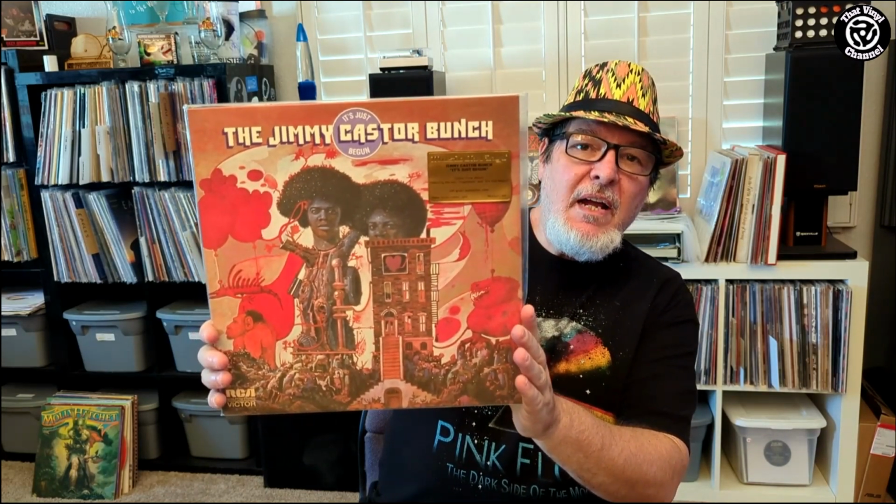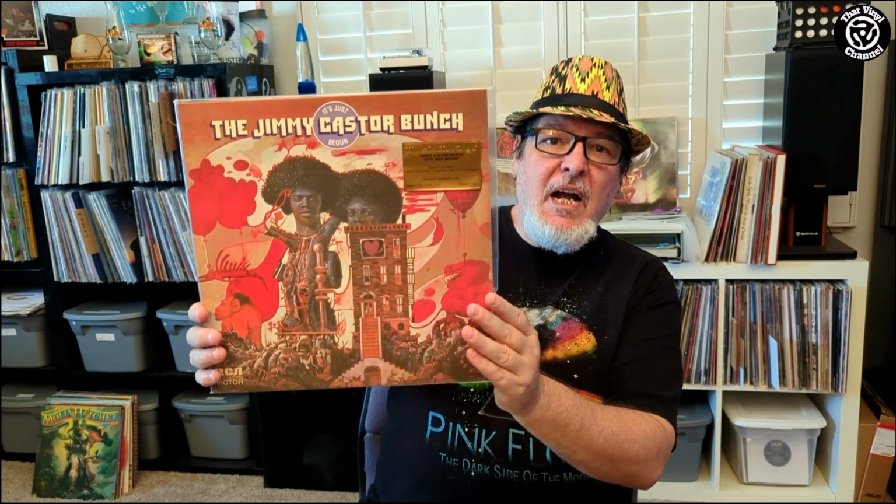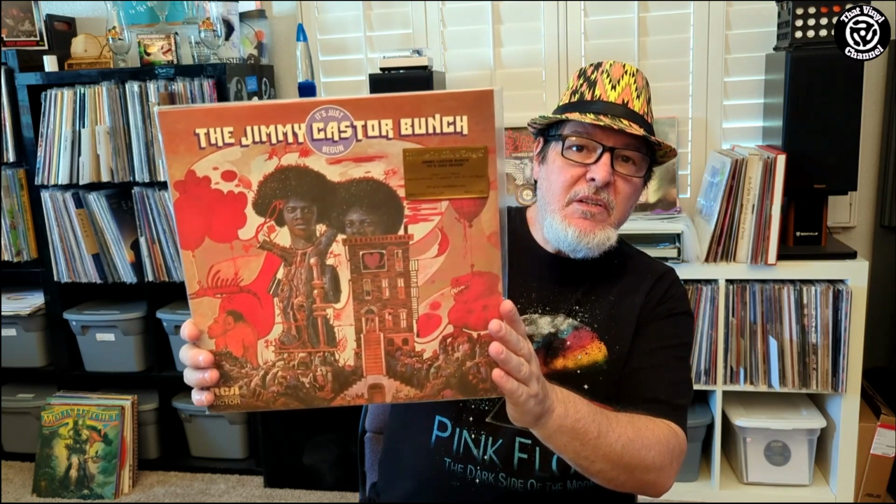Another one here that I bought back then is a Music on Vinyl release. This here is the Jimmy Castor Bunch, It's Just Begun. I really like Jimmy Castor. He's like a soul funk artist, and I really do enjoy his music. So that's another one that I bought and added to my collection back then.